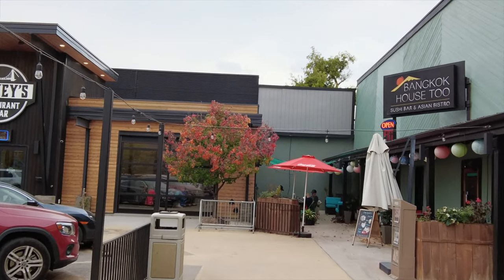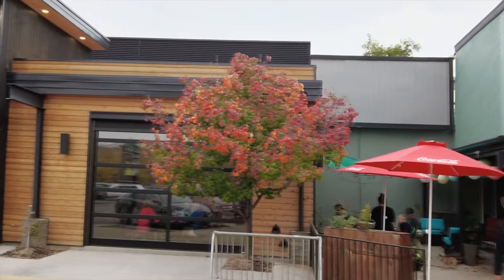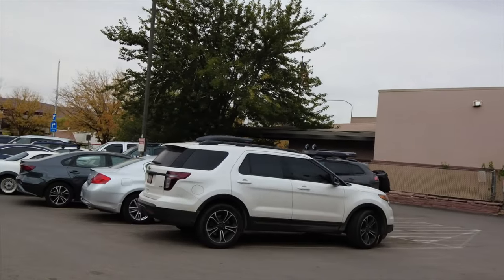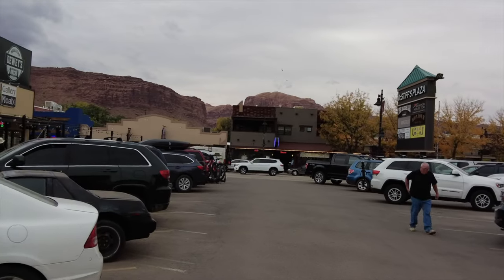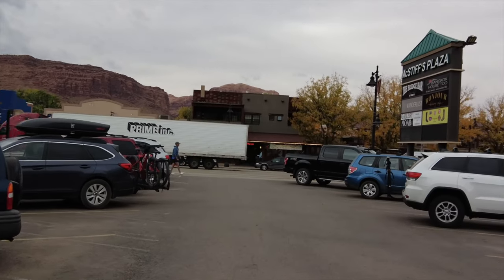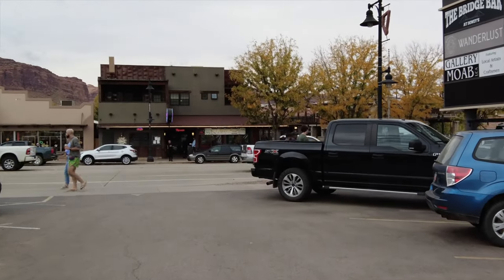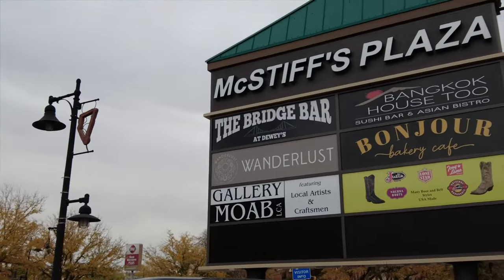Bangkok House too. They got sushi. Heard good things about it. And then here's Dewey's restaurant and bar. There's a bridge that's outside of town, and it was a famous bridge. It burned down, and I'm sure that restaurant is named after that bridge. A lot of trails out there. I think it's off of Highway 313, I think is what it's called. McStiff's Plaza.